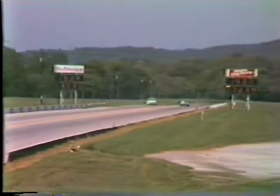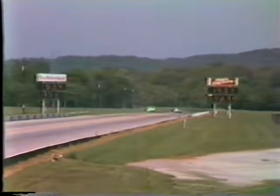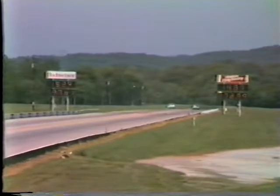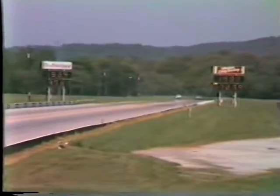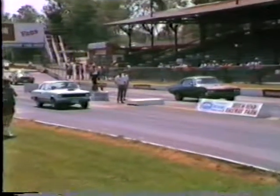The right-hand lane gets there first, 14.87, 72.99 mile an hour. Left-hand lane, 15.24 at 97.61 miles an hour. 2 is Bob Frisco, a 70 Buick 455 and automatic. In the right-hand lane is Ken McCann driving 69 Hurst SC. That's the Scrambler, 390 and a 4-speed.